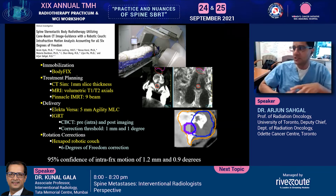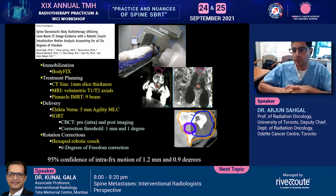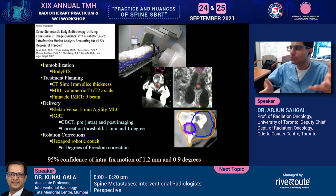So ultimately, our technique, applying all the bells and whistles, has shown a 95% confidence in trifraction motion of 1.2 millimeters and 1 degree. And that really leads to our PRV margin of 1.5 millimeters and our PTV margin of 2 millimeters. And again, our experience has been safe and robust.